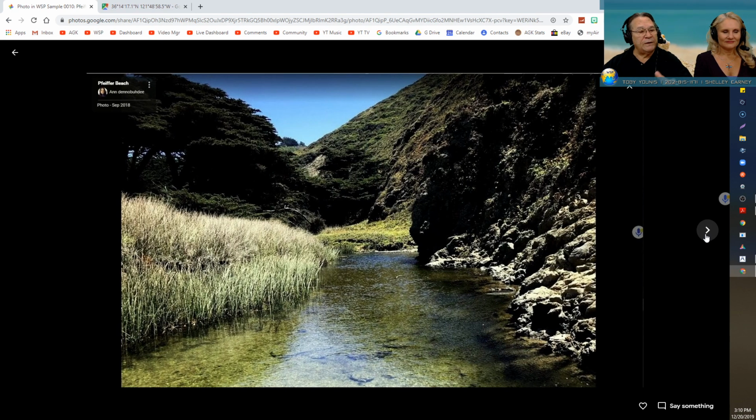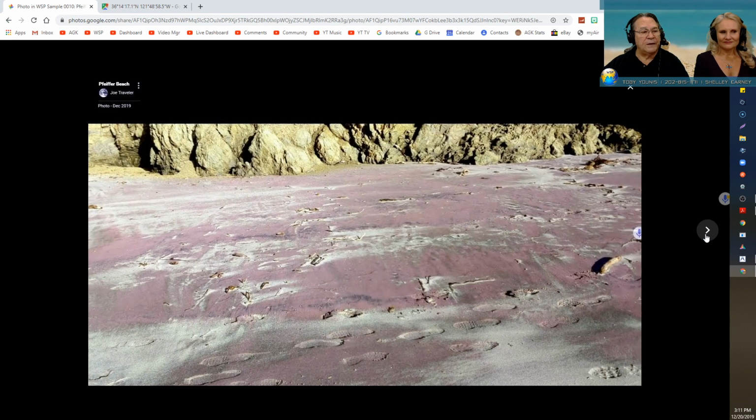This is one of the streams that comes down from the mountains, pools right around the bottom of that rocky range that you saw, and then it overflows onto the beach, and it brings some of that pink and purple sand with it, because it's coming from the same set of mountains in the area. So this is a shot by Joe Traveler.